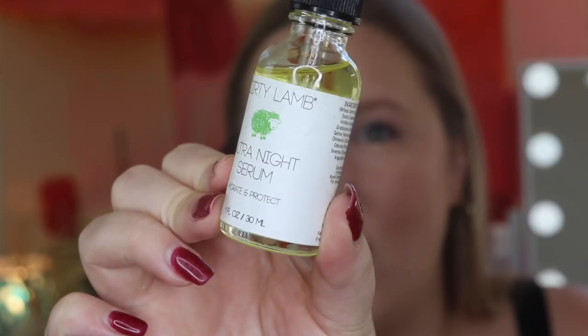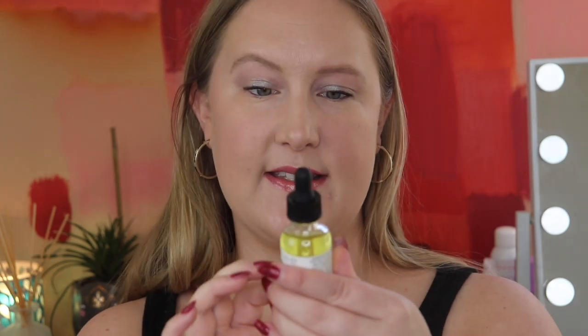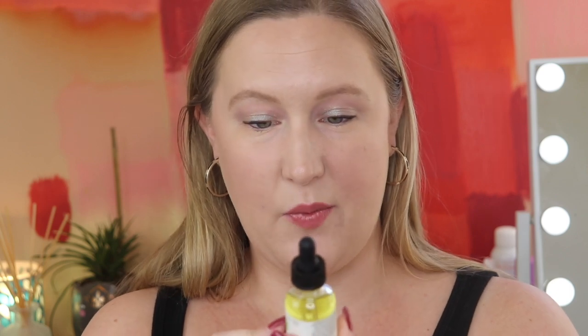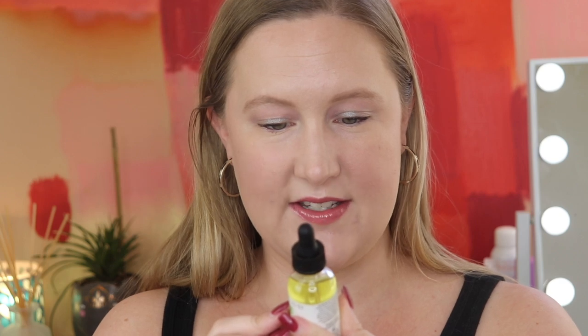Let's move on to the next item. This is by Dirty Lamb. Oh, and there's a little picture of a lamb on it. It's Ultra Night Serum. It's supposed to hydrate and protect. And this is 1 fluid ounce or 30 ml. So this is like the standard size for serum. And on here it says, our high antioxidant blend of fatty acid oils will keep skin hydrated throughout the night. Wheat germ oil is nature's powerhouse of vitamin E that will bring liveliness to your skin. Sweet dreams are on the way with a hint of lavender.